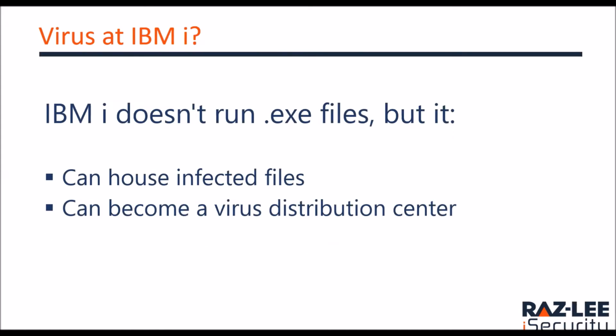If I tell you that a virus can be on the IBMI and then be executed on a Windows PC that is sharing a folder, it's not that the IBMI gets infected itself. It becomes a virus distribution center. The problem with the virus is that you can find it, but it is not executing, so you need a specific antivirus for that system.